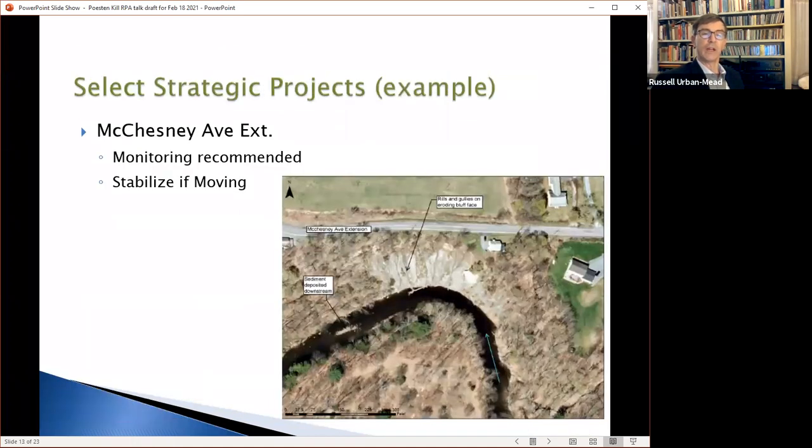Now, many of you are familiar with the McChesney Avenue extension. There's a big bend in the lower Poestenkill that has a big cut bank on the outer side. And there's kind of a question as to how rapidly that's expanding and biting northward, and whether both a home and a road are in jeopardy.